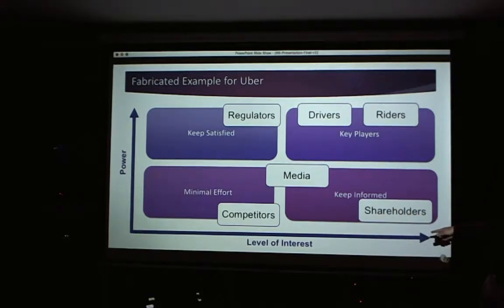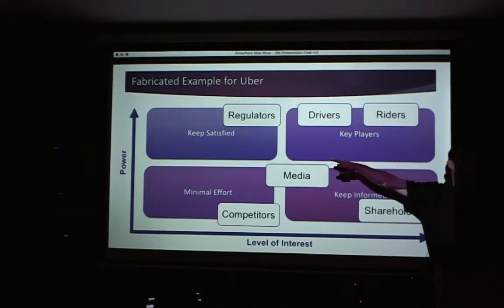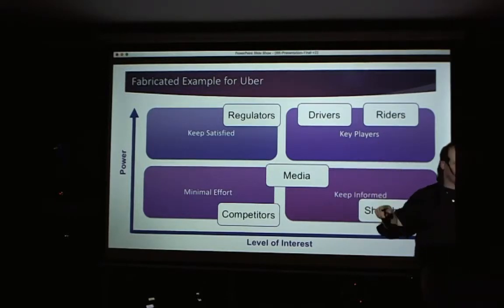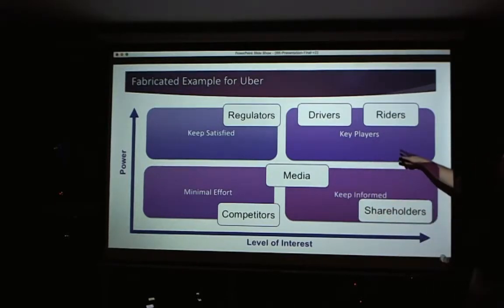There's a level of interest along the x-axis and power along the y-axis. Regulators. We all know Uber's suffering in some ways for different reasons, but let's pretend that wasn't part of the picture here. Regulators, you better keep satisfied. They're very powerful. They don't have a high level of interest. They sort of do, but they're just kind of doing their job. Just keep them happy, and you're fine.